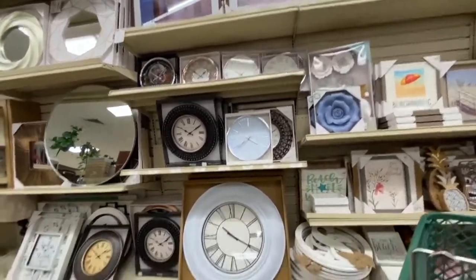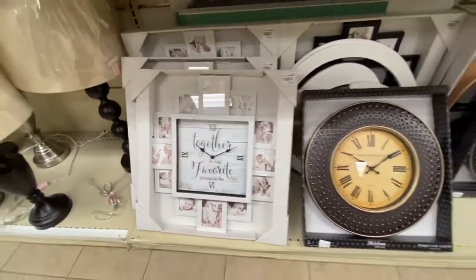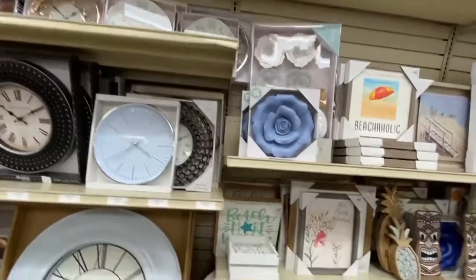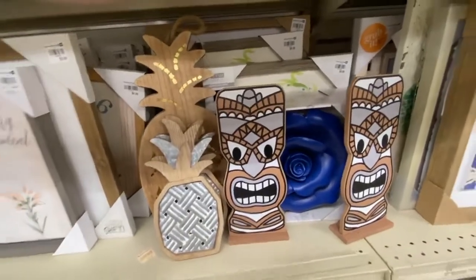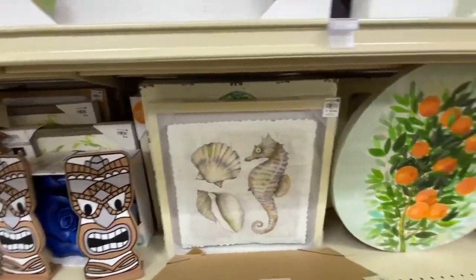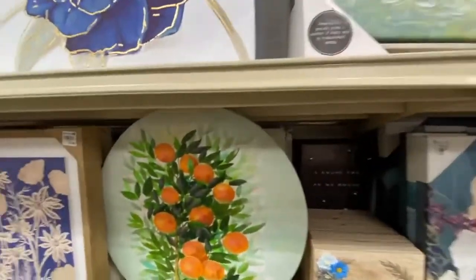Oh, a wall of clocks, pictures, and mirrors. I love this little clock down here. I had to show you guys. So pretty. And then there's a bunch of clocks all around. My finger in the way. I thought the little pineapple and the little tiki guys there were pretty cute. They have such beautiful, bright pictures. So used to bland white snow and nothing bright that these just stood right out at me and just popped right out. They were just so beautiful.